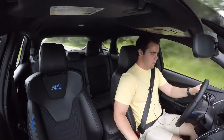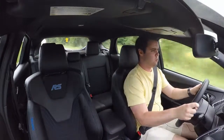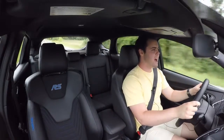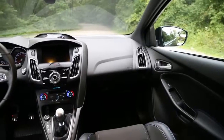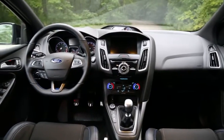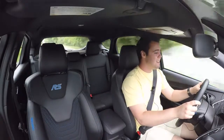Feel the rear end get a little loose there. This car puts the power down really well. And it actually feels pretty isolated from the road. For a car of this size, you'd think there'd be more wind noise and stuff like that. They're obviously trying to keep the cost and the weight down, which usually means removing insulation. But it's actually very civilized.